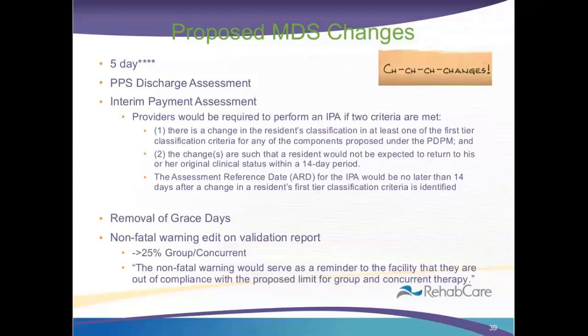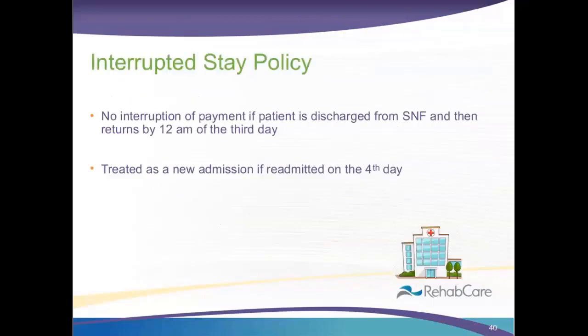And then one of the other areas that they talk about is what's called a non-fatal warning edit on the validation report. So you all know you submit the MDSs and you get reports back. This isn't a fatal warning, it's a non-fatal warning. But we talked about one of the changes is that they're going to allow 25% total of group and concurrent therapy. And they want to make sure that that does not go above and beyond the limits that they have set. So if they do see that that percentage has gone above the 25%, the facility would get that non-fatal warning, just to indicate, hey, you're out of compliance on group and concurrent. We're going to talk a little bit more about how they're going to track that in just a minute.